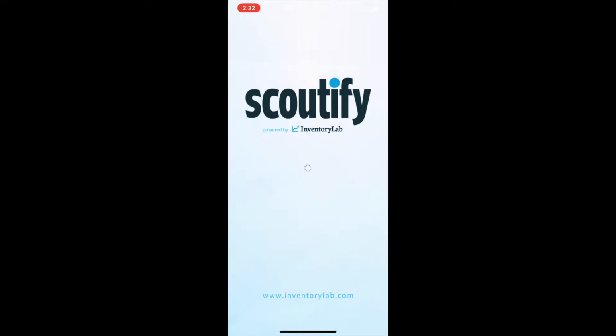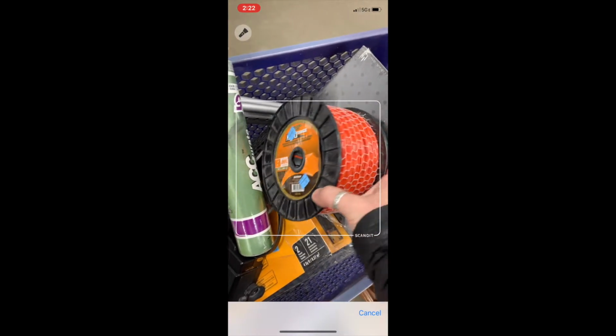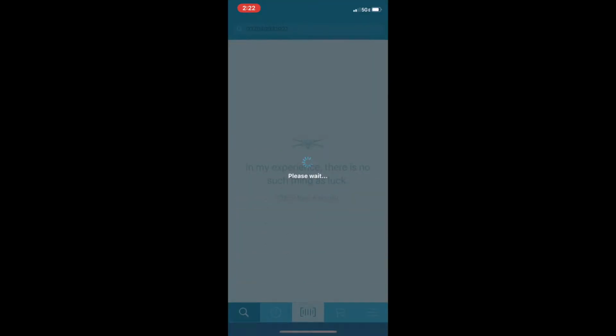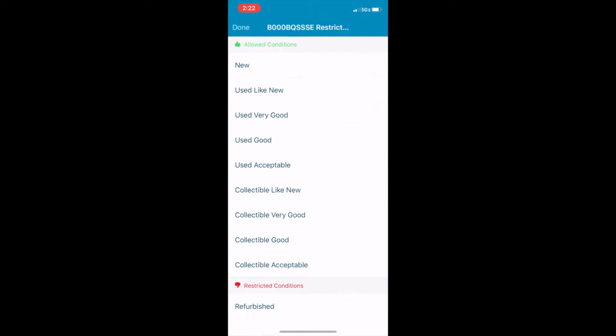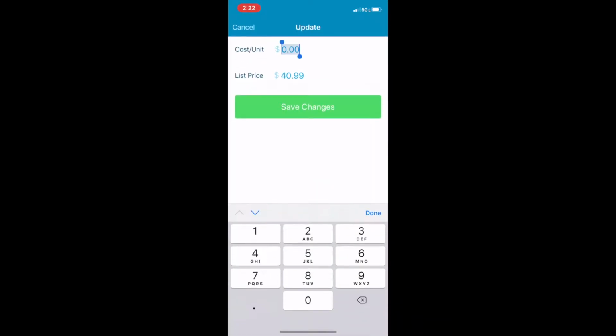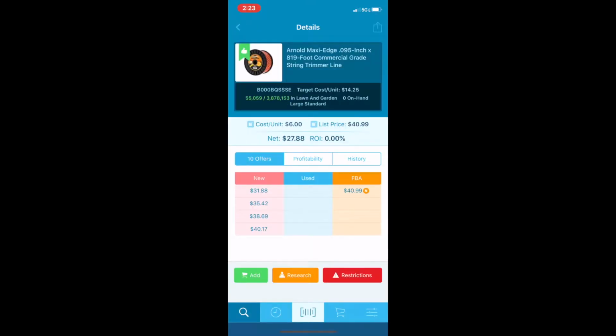Now I'm jumping back into Scoutify, and I'm looking at a new item. And this is like replacement weed whacker stuff. It's marked at $6, and I'm looking at the barcode here. This sells on Amazon for anywhere from $30 to $40, and again, looking at the conditions, the allowed conditions are everything, basically. So it's good to go on Amazon. But now I'm entering what I'd pay for it to see a more accurate description of what my profit would be.